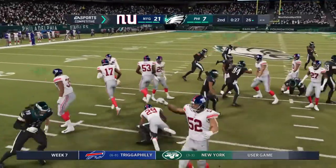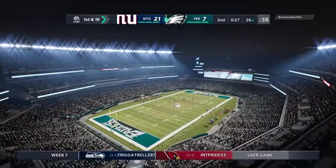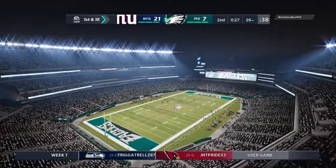And he'll take it up past the 25 to the 26-yard line. Take over 1st and 10 at their own 26-yard line.